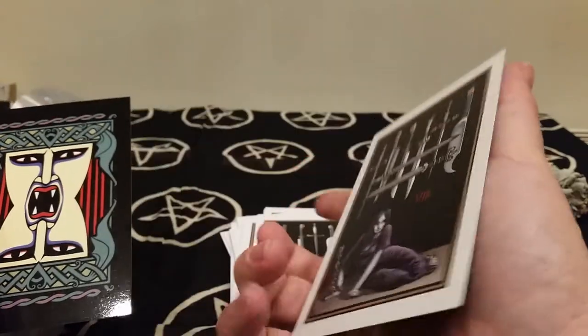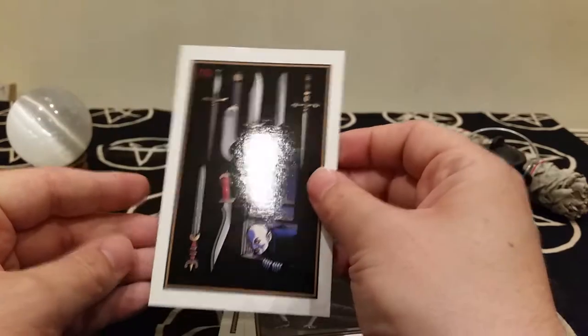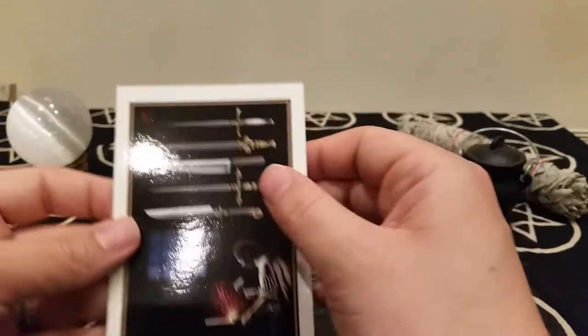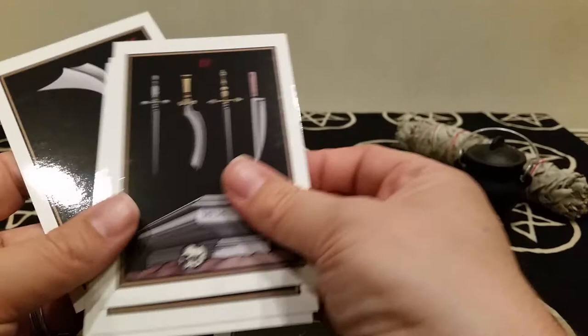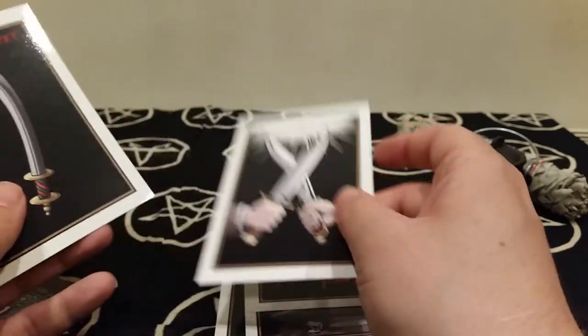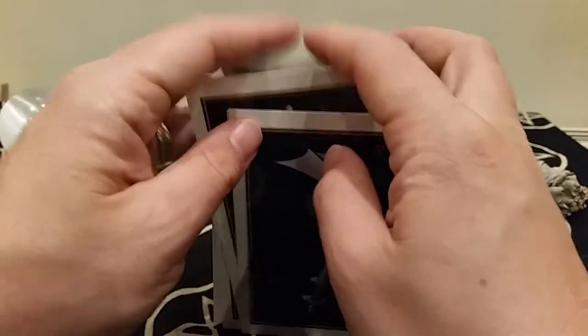So, 8, 7, 6, 5, 2, come on, 5, yeah, 4, 3, 2, 1. These are definitely ones I'm going to have to pick up some fanning powder for. Yeah, that needs some fanning powder.